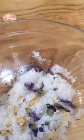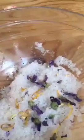So the orange blossom, the marigold as well, and also on top of that there's the lavender there that brings out the quiet time, the lavender, the peaceful time, the secret sauce.